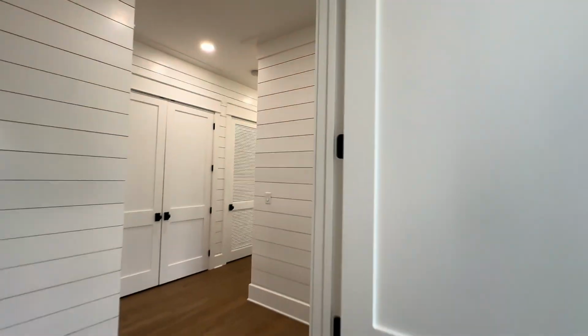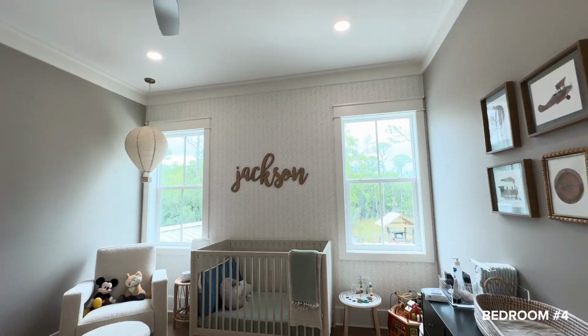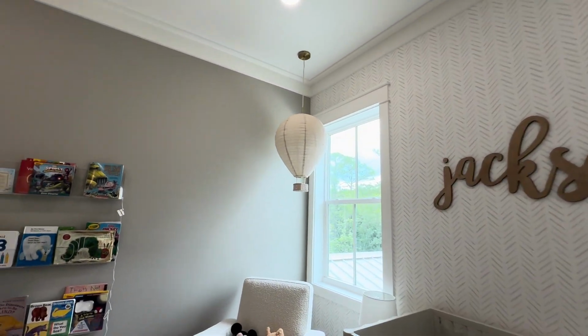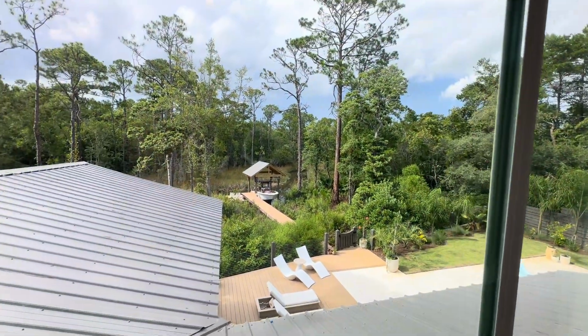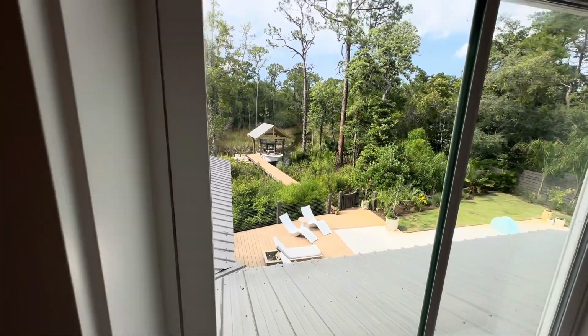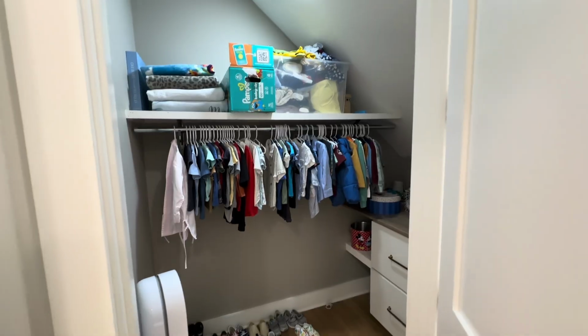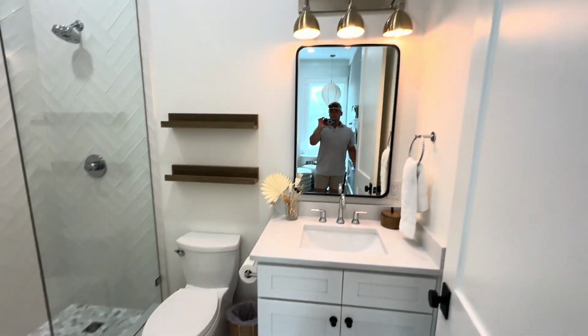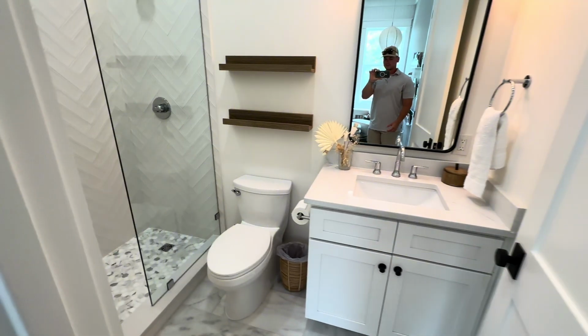And then bedroom number 4. And here's the view. Looks like it might be a thunderstorm coming soon. The roof looks great. Very well done.